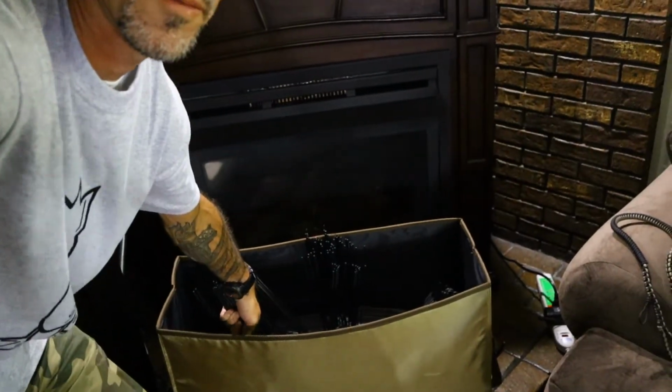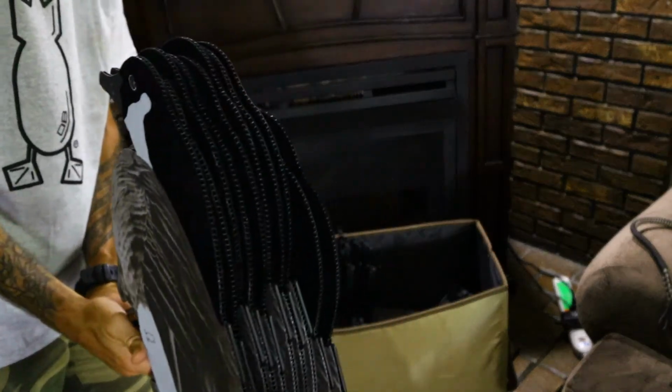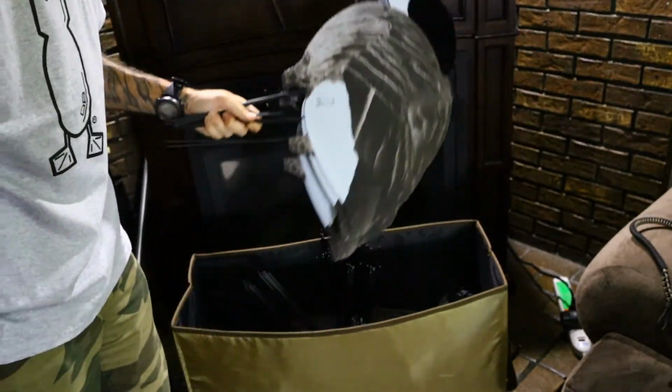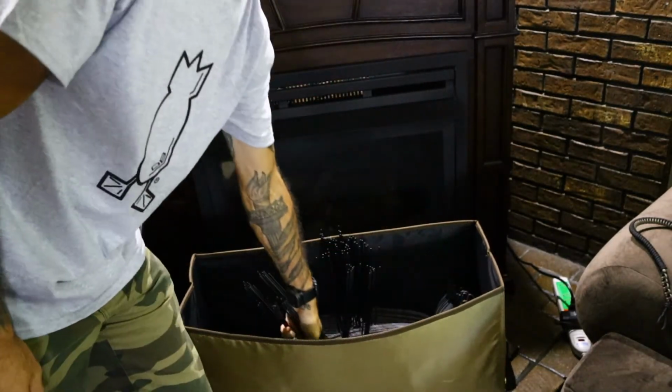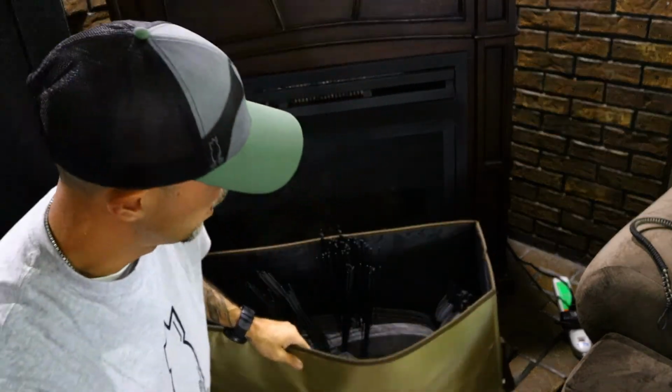Sorry, my camera moved a little bit there. So I can grab the whole pile of quartering away decoys and set them out. I can grab my resters, my feeders, my lookers the same way.